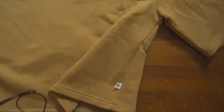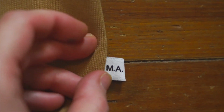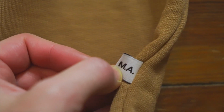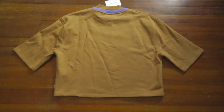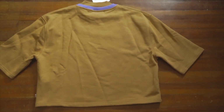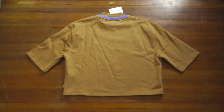And then down here at the right side, you get a little tag. And this is a white embroidered tag with MA, of course, for Martin Asbjorn. And that is on both sides there, stitched right into that side seam. And then the back is just kept nice and clean, much as the front is. Really, it's a very minimalist piece. Or well, the detailing, they keep very minimal so that the silhouette can speak for the piece itself. Like it's all about that cut.